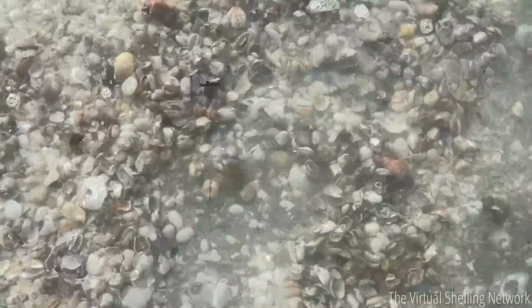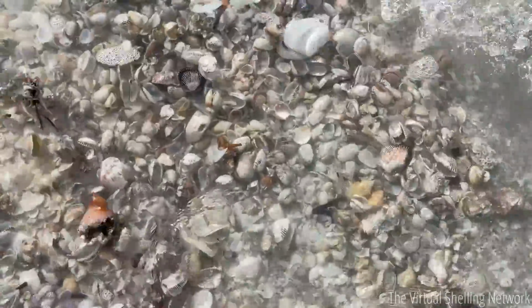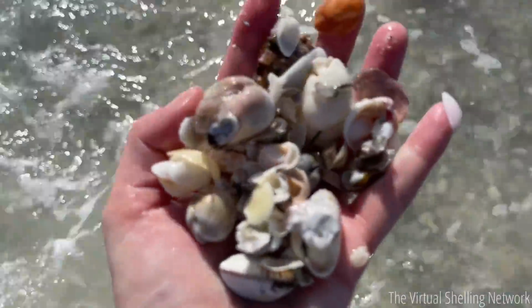Starting to get wavy because that tide changes, and all of a sudden the waves start coming in for high tide. So we do not have long. Oh, I'm going to do a big handful here. See if I got anything here.